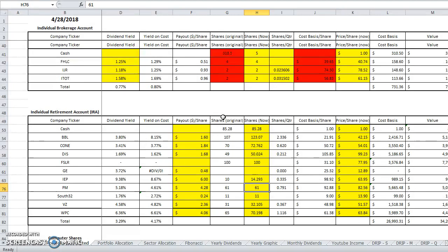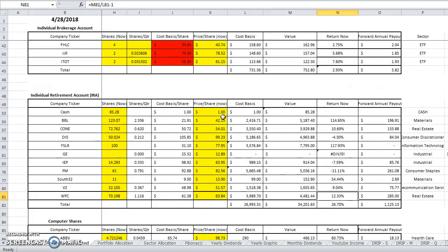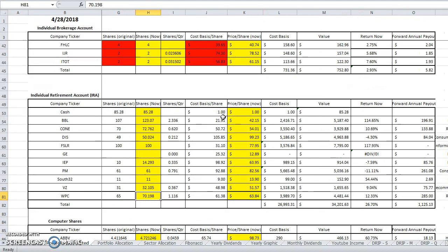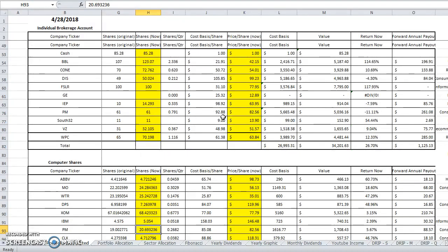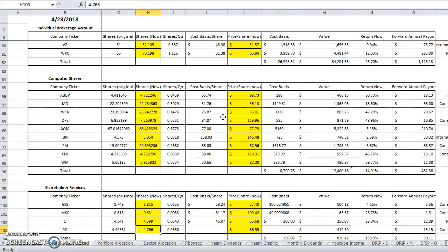Philip Morris, I also have a lot of this in my Computershare account, but cost basis is around $92. This is equal to about $260 or so in income a year. And then I have WP Carey and CyrusOne, which are pretty good dividend players as well, both real estate. CyrusOne is more of a data storage real estate investment trust, and WP Carey is more of a triple net real estate investment trust that has a little bit of exposure in Europe as well.